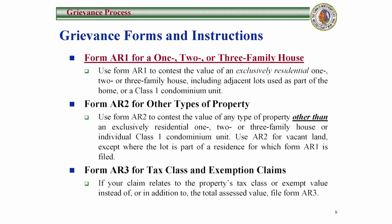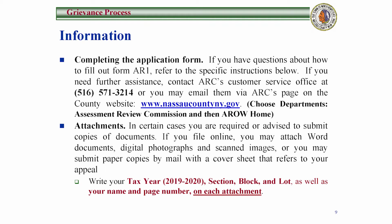So the form you want to use if you're in a Class 1 property is the AR1 form, and it should say tax year 2019, 2020. For anybody in a Class 2, 3, or 4 property that's filing a challenge, they would use the AR2 form, and anybody who's filing a challenge regarding a property class or about an exemption denial would use the AR3 form. So we're going to go through the whole application with you. And again, it's really very basic and pretty simple to do.